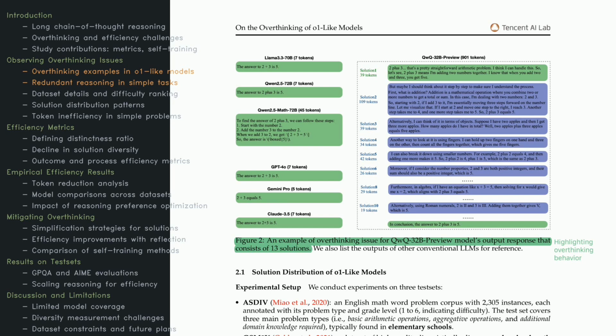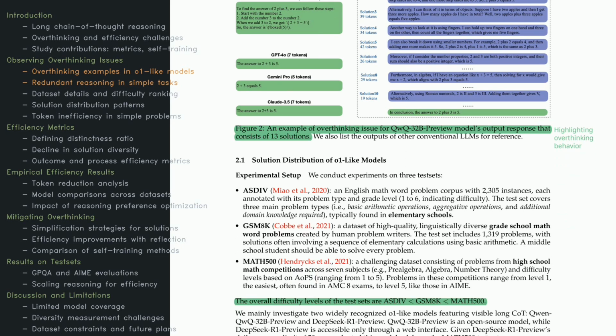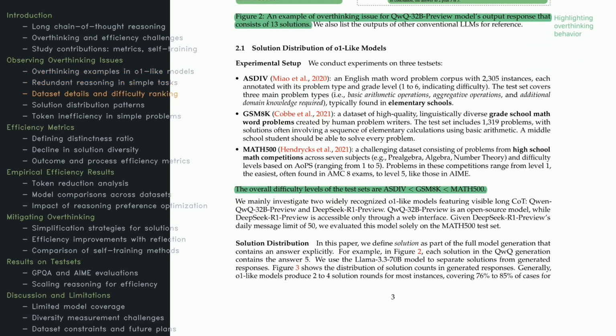Look at figure 1 here. You'll see this stark difference: 901 tokens versus just a handful. That's a prime example of overthinking. It wastes computational resources without improving the final answer, which is still 5. Turning to the experimental setup, the paper introduces 3 key datasets.